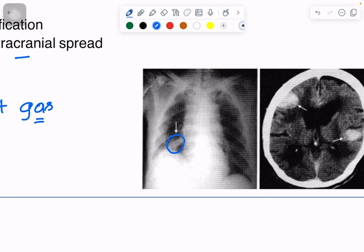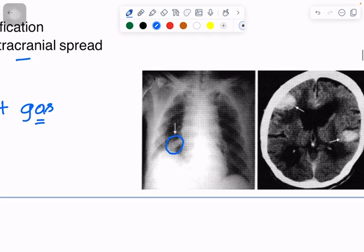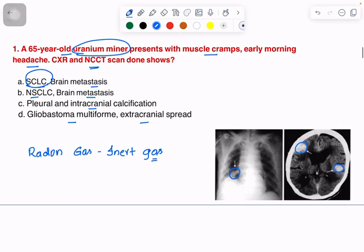Now, what is this chest x-ray showing? In the chest x-ray, you can make out that there is a lesion in the right paracardiac area. You can see the white arrow also. That means there is some mass. And if you observe the brain, there are lesions within the brain as well. You can make out this opacity within the brain.